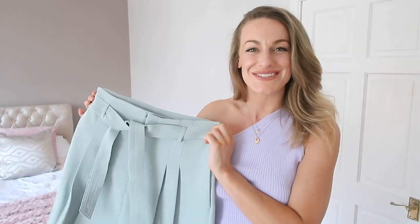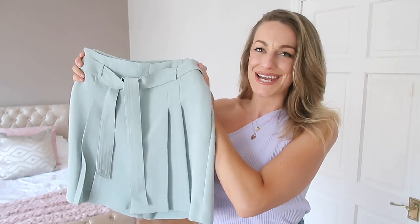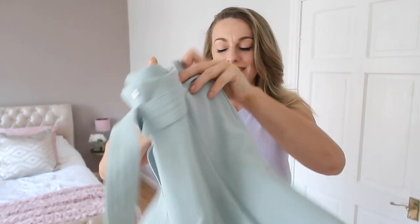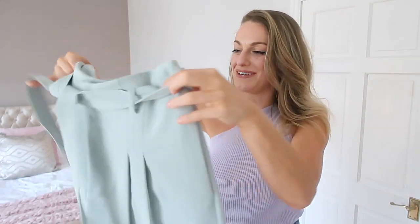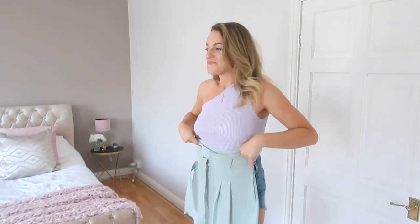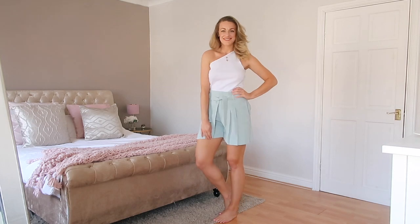So I'm going to start the video today with one of my favourite pieces from the whole haul. These really cute sage green shorts. I mean, I literally love them. The colour is absolutely stunning. They've got a little pleating, which makes me feel sort of like a little tennis player in them or something, but I just love them. They're really, really nice, really, really comfy.